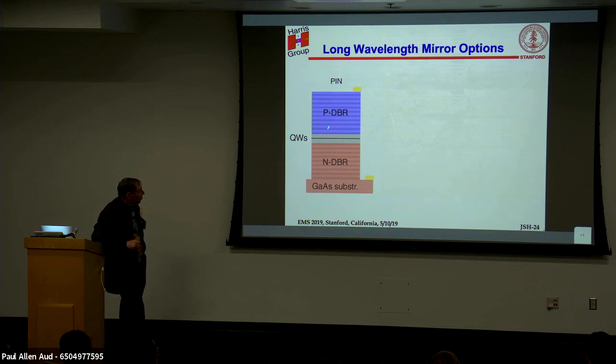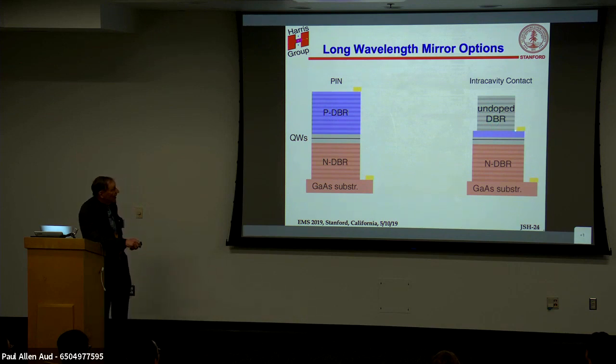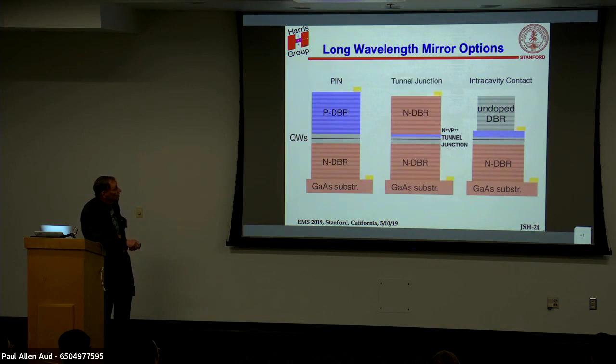So those first ones were all done just the standard way with an n-type DBR on a gallium arsenide substrate, the quantum wells, and then a p-type DBR. But the absorption in p-type at longer wavelength is just sort of intolerable. So we did some work on using undoped DBRs and an inner cavity contact, but that really still led to significant series resistance. So we decided what we're going to do is put a tunnel junction in there.